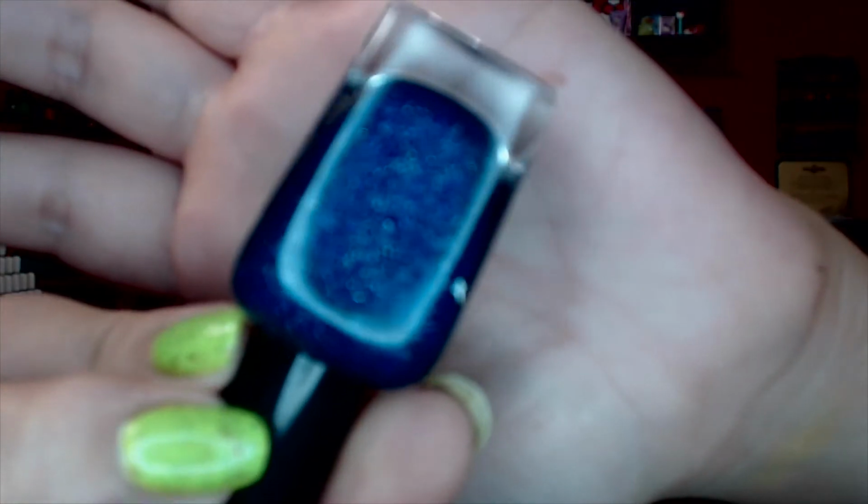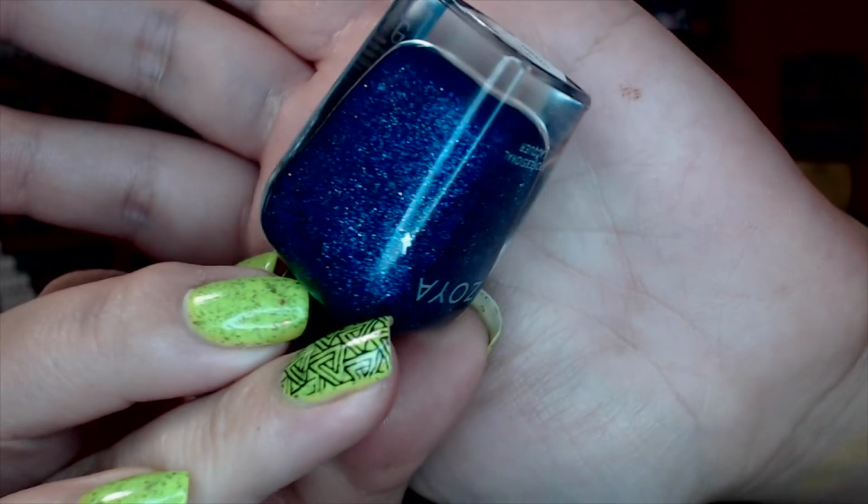So I did a 4th of July manicure using this polish from Zoya. This is Zoya's Dream. I'm sure you guys have heard of this polish. Pretty much this is one of the nail polishes that Zoya is known for because it is just jam packed with a whole bunch of holographic shimmer, holographic glitter in here, and it's kind of like a jelly base. It's like a navy blue jelly base, but it's a pretty deep jelly base, so it builds up pretty quickly.